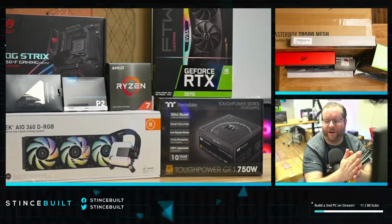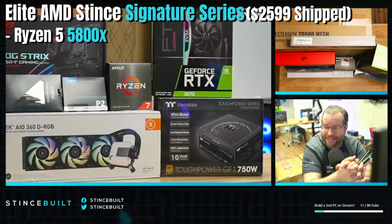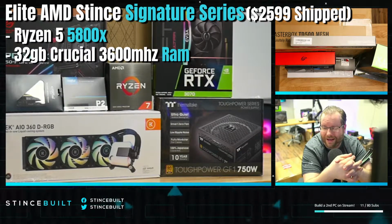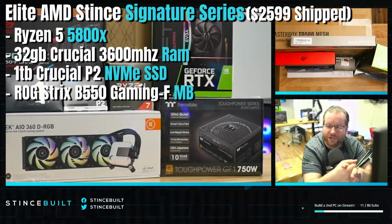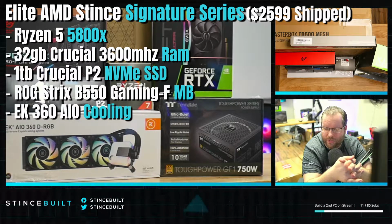Today's build is going to be our new Signature Series system. It's our Elite AMD system. It features the Ryzen 5 5800X. It's an 8-core CPU. We've got 32 gigabytes of Crucial 3600 megahertz CL16 RAM. We've got a Crucial P2 drive going in there, 1 terabyte. It's all going on the beautiful ROG Strix B550 Gaming-F motherboard. We're cooling this with the EK AIO 360 D-RGB CPU liquid cooler, that's seen right there on the bottom left hand. It is a beautiful, beautiful cooler. For power, we're powering this today with the Toughpower.